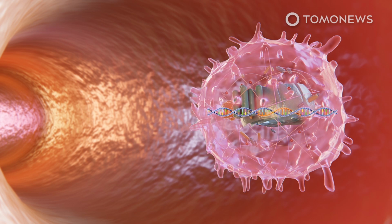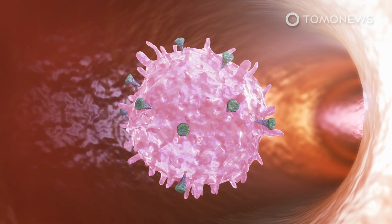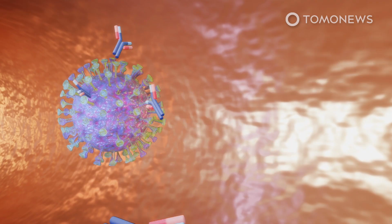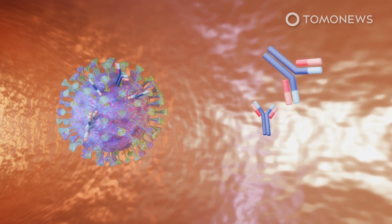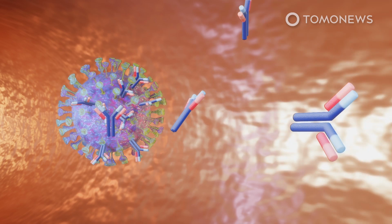The chimpanzee adenovirus is genetically modified so that it cannot infect people, while the gene with the code of the spike protein is inserted. Once the vector delivers this genetic code to a cell, it causes the cell to produce spike proteins. These spike proteins are harmless on their own, but they could trigger the body to mount an immune response. This response produces antibodies and memory cells that will recognize SARS-CoV-2, the actual virus that causes COVID-19.